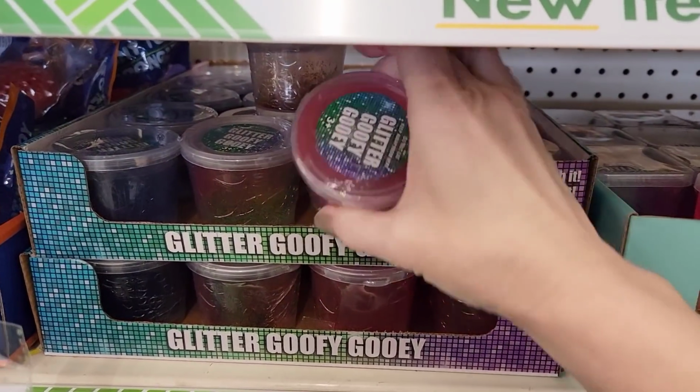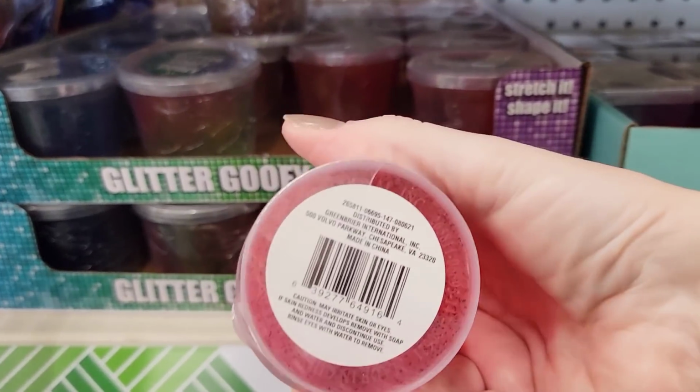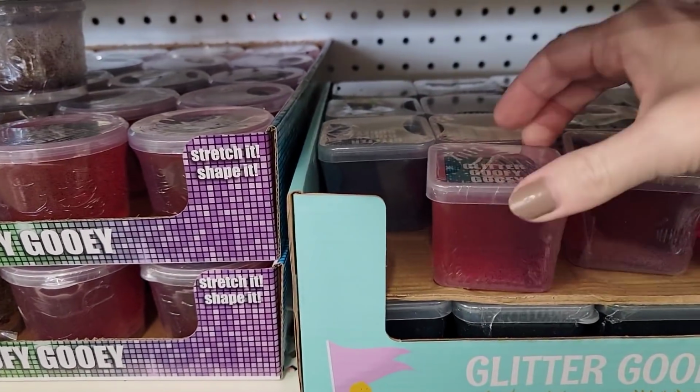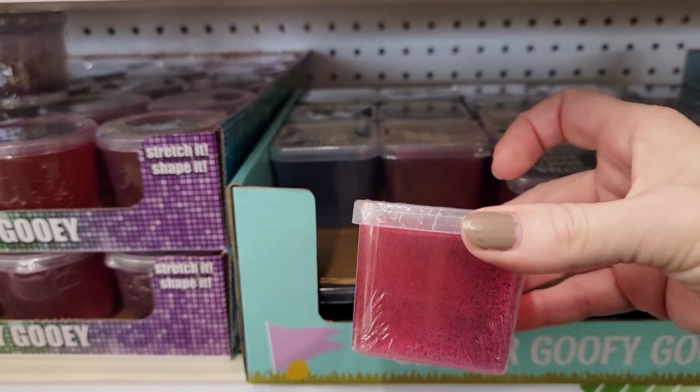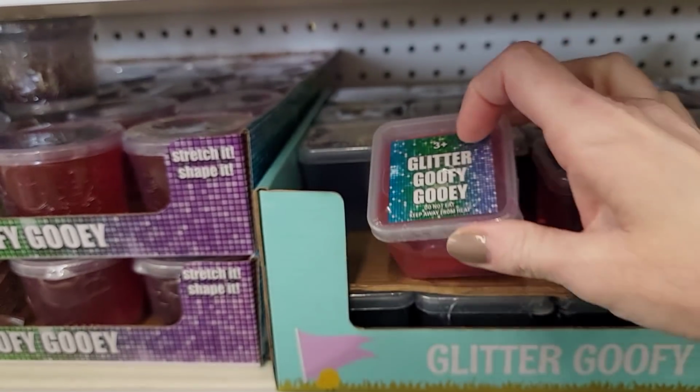Now, this kind of threw me off a little bit. This is the glitter goop stuff that they've carried for years, and I was trying to find the size on these, but the round one looks like you get a lot more than the square, so just be sure you check things like this before you purchase one.